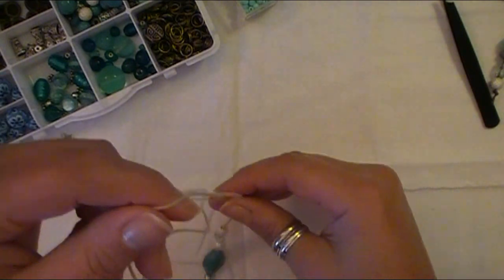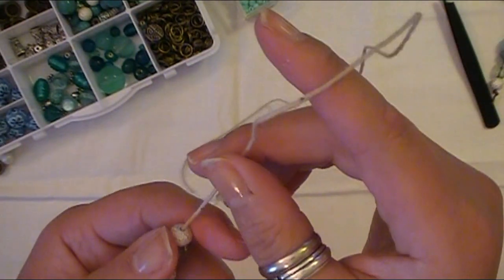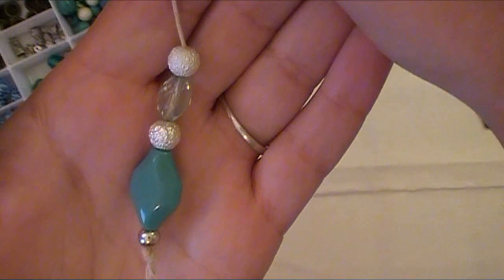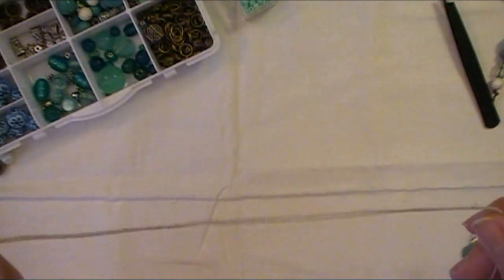So this is the one I already started off camera, and this is what it looks like. And I'm using the lighter cording again because I want to make a few with the lighter or natural. And that's what this end looks like, and I think it just looks really super cute, and I just love the pops of teal in there. And then this is the other side.